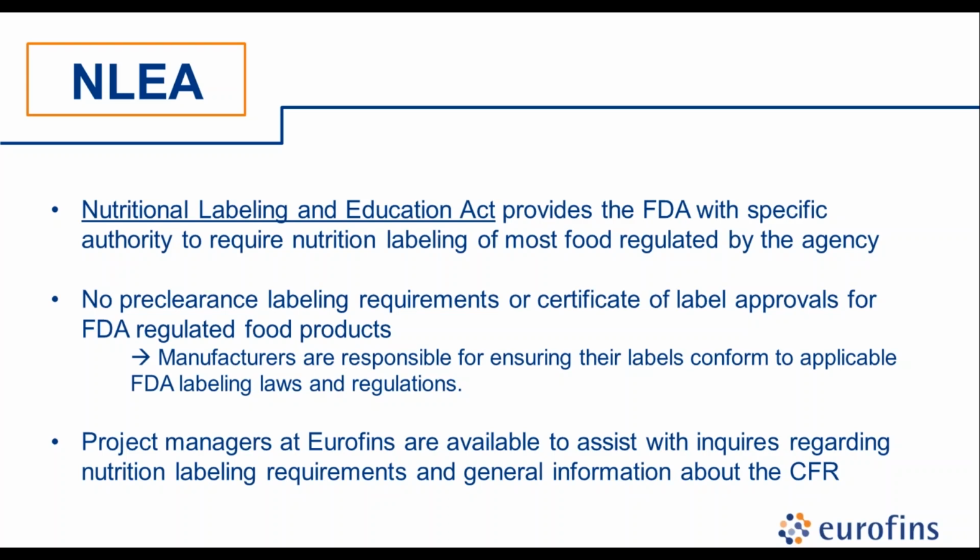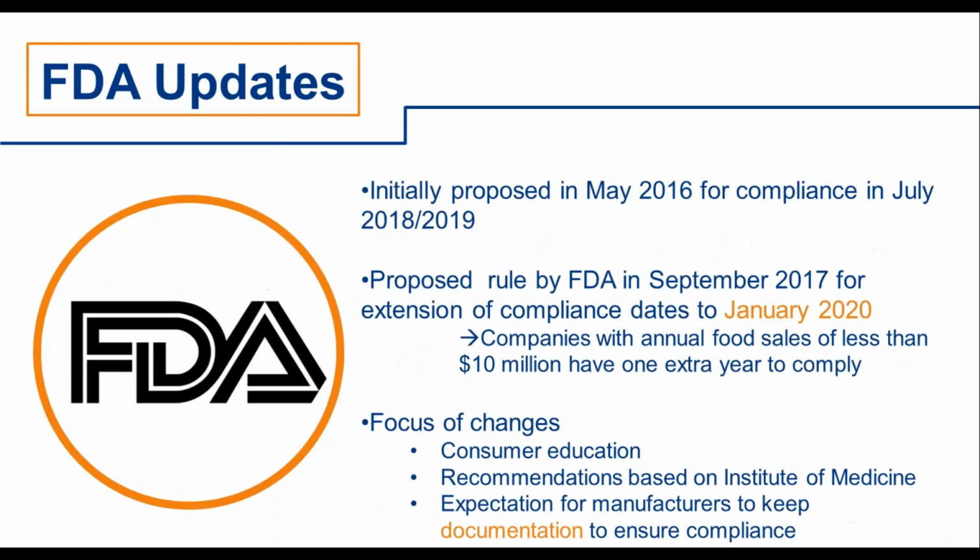So what has driven the FDA to make these changes? There have been some updates to the regulations. Initially, the FDA proposed this in 2016 in anticipation that it would go into effect in 2018, 2019. They actually extended this in September to be compliant in 2020, which basically gives companies more time to comply with the regulations. It also gives the FDA more time to evaluate the % daily values and the regulations that they're putting in place. It's been made very clear that their focus is to help companies and consumers understand what they're actually eating and putting into their bodies, and they took heavily into account the recommendations of scientific institutes.